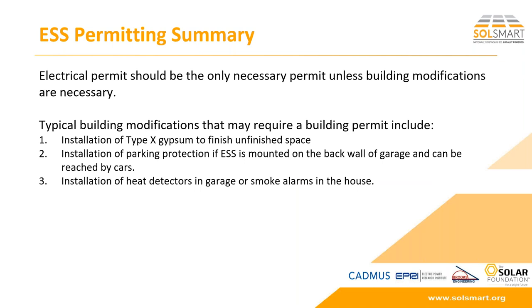And just a kind of summary, an electrical permit should really be the only necessary permit unless building modifications are necessary. So if somebody wants to put in an ESS, that's going to be an electrical permit in most jurisdictions. Typical building modifications that might require a building permit would be the installation of Type X gypsum to finish an unfinished space, installation of parking protection if the ESS is mounted on the back wall of a garage where it can be reached by cars, and number three would be the installation of heat detectors in the garage or smoke alarms in the house. Those would be things that you might need a building permit for, or those might be adjuncts to an electrical permit as an add-on, depending on how you handle those things.